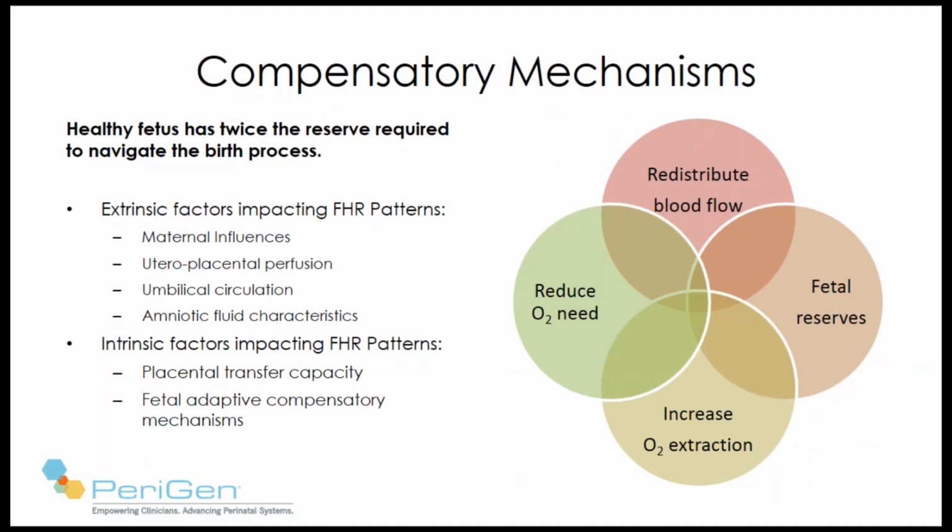With fetal heart rate control, we know that it's controlled by the parasympathetic and sympathetic nervous systems. The parasympathetic is largely in control at term of pregnancy, and is also the primary controller of variability. Recognizing moderate variability indicates a well-oxygenated fetus without acidosis. Adaptation supports effective exchange of respiratory gases and aerobic metabolism. The fetus has a compensatory reserve. We know that the placental transfer capacity at 100% indicates the fetus has 2 times the reserve needed to navigate the birth process. Once that capacity falls to 75%, we start to see SGA, or small for gestational age, or IUGR. At 50% is when we would start to see fetal compromise.